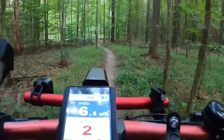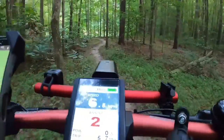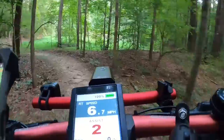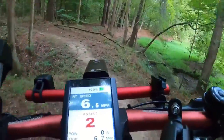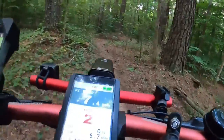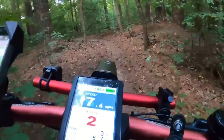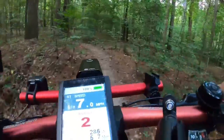So we got the spiders out of the helmet, got a fresh battery. We did take off the windsock because we're not going fast enough to deal with much wind on this. But these are really nice, fun, technical trails, I can tell you that much.